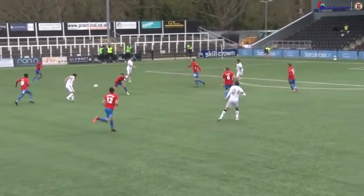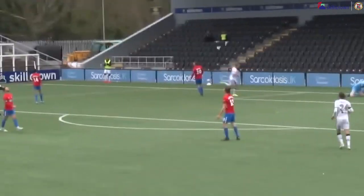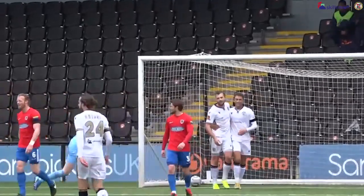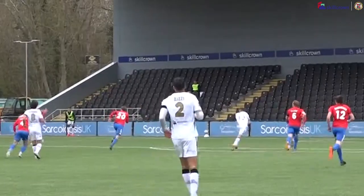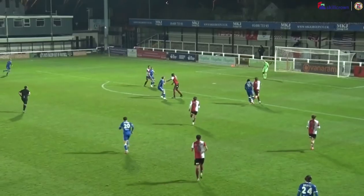It's Raymond. Frankie Raymond finds Cheek in the box, takes the ball in his stride. Michael Cheek goes for the shot, and it's a brilliant goal from Michael Cheek. Bromley have the lead, and of course, it's that man, Michael Cheek, the former Dagenham and Redbridge striker, grabs another goal, and what a finish it was. Excellent work from Frankie Raymond.